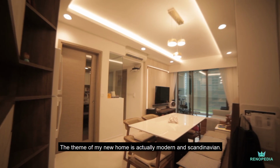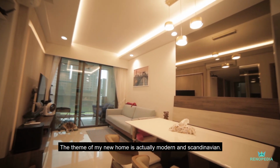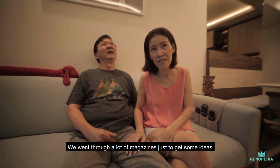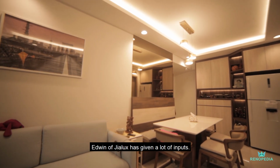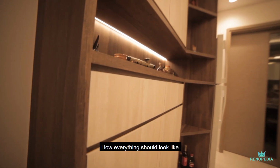Welcome to our home. The theme of my new home is actually modern and Scandi. We went through a lot of magazines just to get some ideas. Eventually, we have our own ideas. We have given Jialux a lot of inputs on how everything should look like.